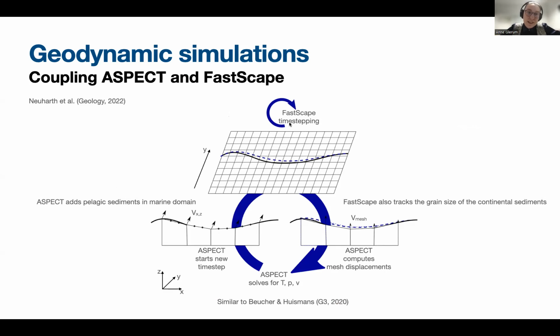So I tried to graphically represent how this coupling happens. Let's imagine this big arrow to be an Aspect time step cycle. At the beginning of a new time step, Aspect, let's say it's a 2D vertical model, gives its horizontal and its vertical velocity to Fastscape. Fastscape works in the horizontal plane, and it uses the vertical velocity to uplift or subside the surface and the horizontal velocity to advect the surface, and then it applies at the same time in several time steps.